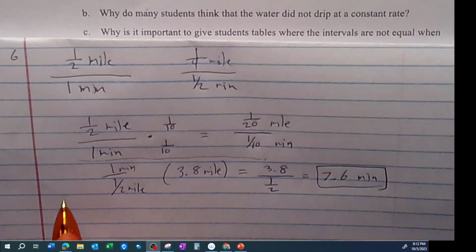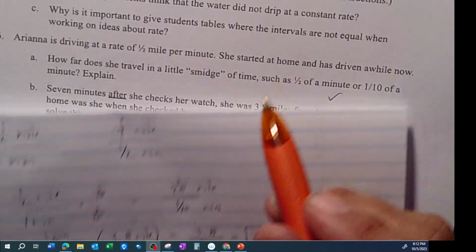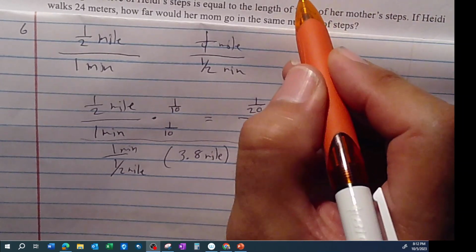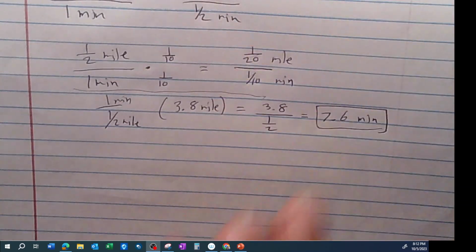Alright, number 7. Or did I finish that one? We didn't use any form of algebra. We explained our solution, I think, fair enough. Let's go on to Heidi.